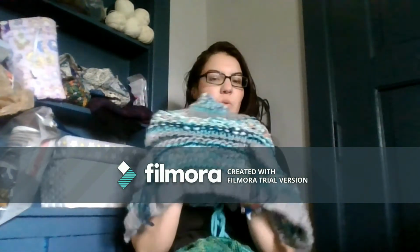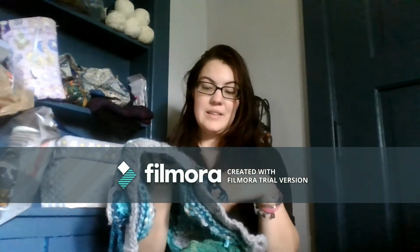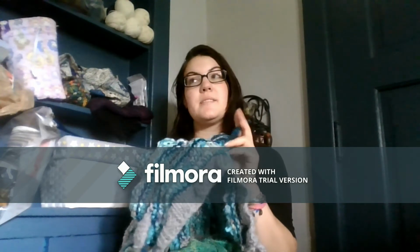Overall, really quick, really easy knit. I made the whole thing in 3 days. You could totally make it in an evening if you just did it. The first day I just did the ribbing for the bottom, and then I did the entire body, and then I did the ears.